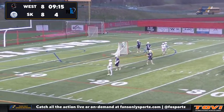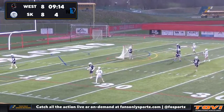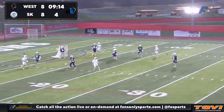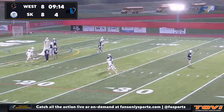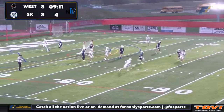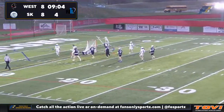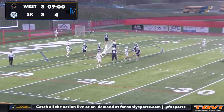After those very wide open shots but missed, Falcons still retain possession. Currently, Jack Major with the ball now. He's going to give it back to Charlie Adams. I mean, Charlie Maguire, my apologies for shouting out one of our fellow commentators here on Fans Only Sports Network. But Charlie Maguire gets the ball back. He's going to try a bounce shot. It's going to go way over the net, though, despite going around multiple defenders on that play.